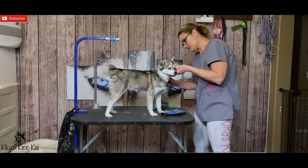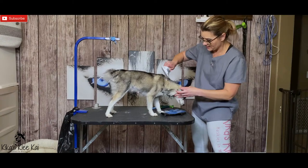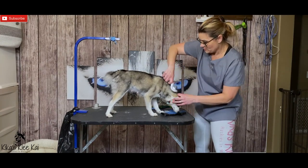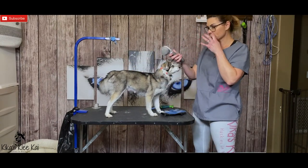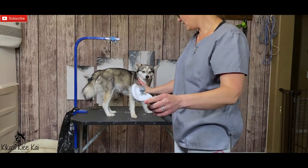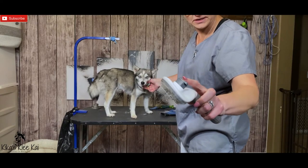A lot of times, if it's outside, I don't care if it flies all over the place. It's pretty easy. But with this slicker brush, which, by the way, I bought on Amazon, I was going to try and see how it works. This slicker brush has a little button. Do you see that button? I'm going to show you what it does.